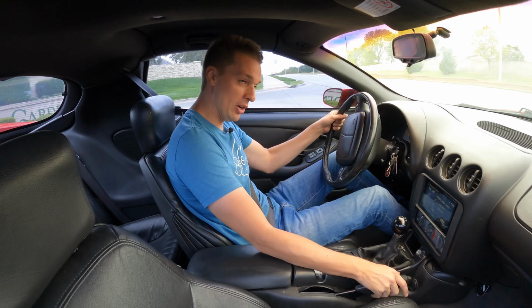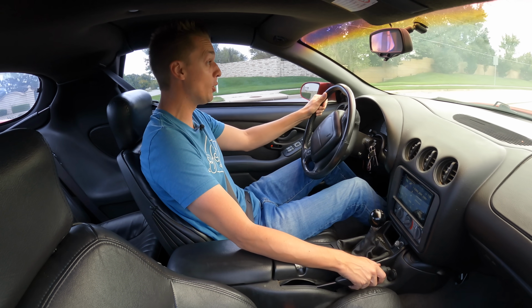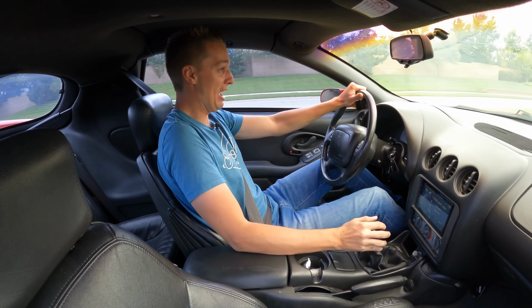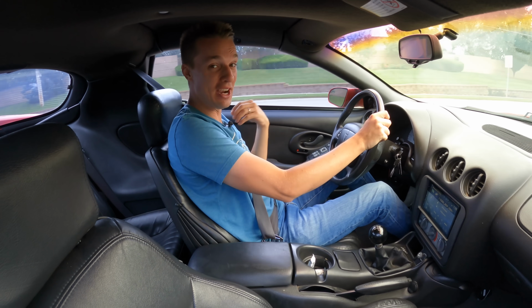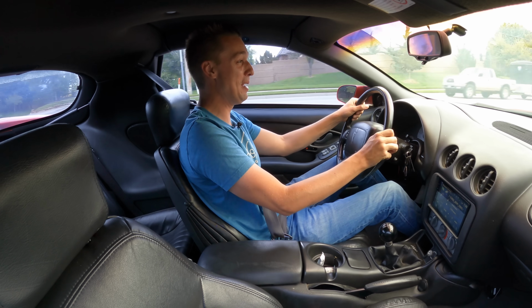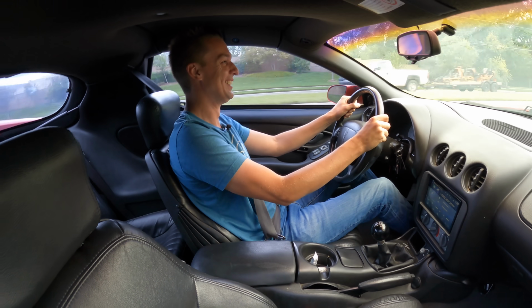So this thing may be an early iron block 5.7 liter LS, so not as much power as those later ones, but I don't know why you want it any more powerful than this. With the tires it has on it, it struggles to find traction on its own. It's just absolutely incredible.